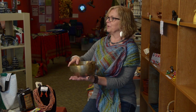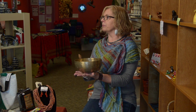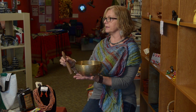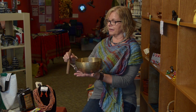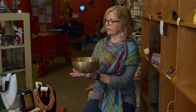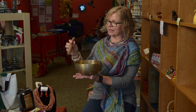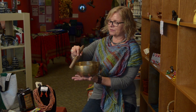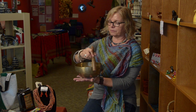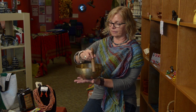The singing bowls happen to be one of our favorite items. And this is a hand-hammered bowl that is part brass, part bronze, and it's used as a meditative device. So in a meditative circle, you'd have your leader sounding the tone. So this is a way of centering, and it's called the singing bowl because if you're doing a single sitting meditation, you can keep not only your mind engaged in this, but also your body.